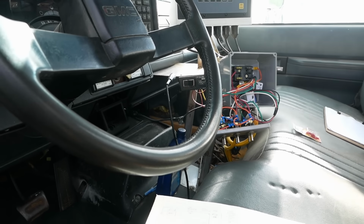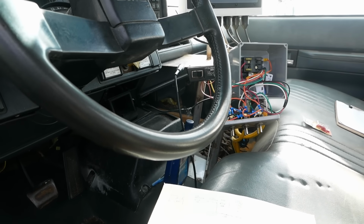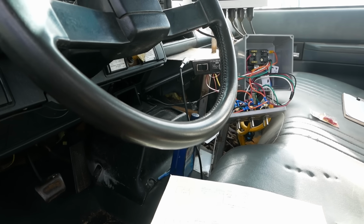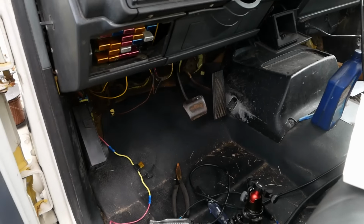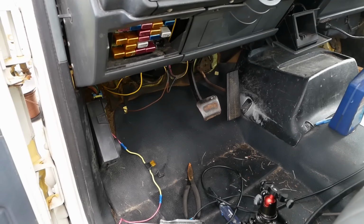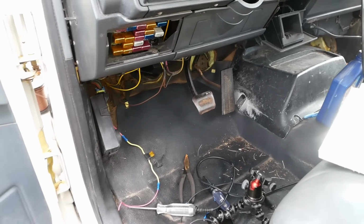So yeah, I'm having a hard time following it because I don't have any wiring diagrams, and whoever wired this thing just had no logical thought process at all. Anyway, here's what we're gonna do.